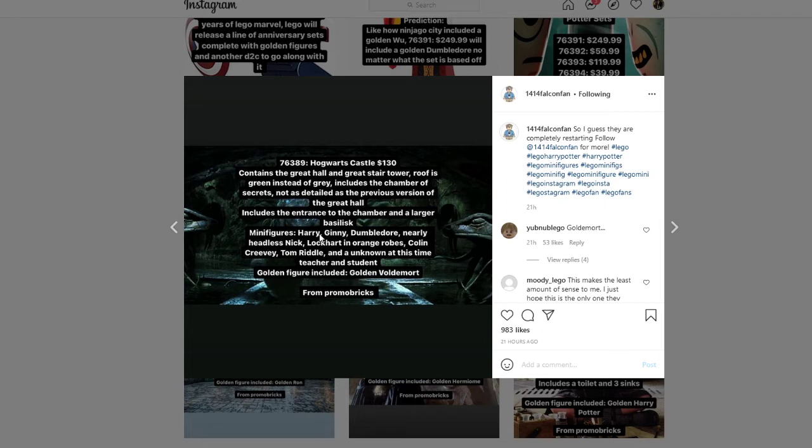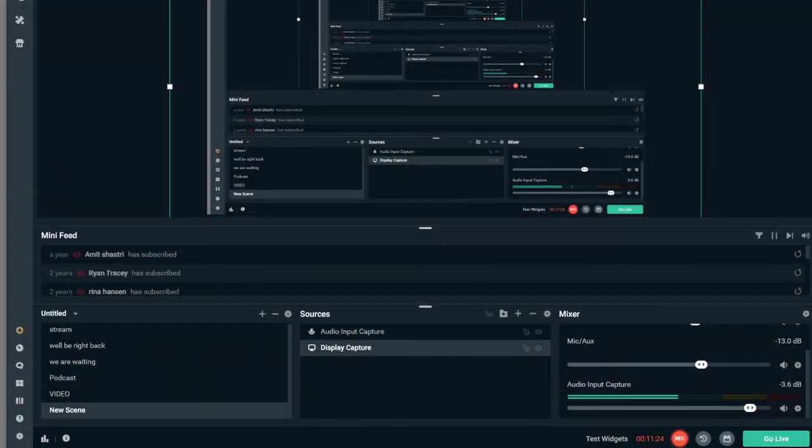Harry, Ginny, Dumbledore, like it. I mean, hopefully Dumbledore is in a new outfit. There are a couple that I drew up. There are some we haven't seen from these early movies. Nearly Headless Nick is weird because he never changes outfits. We just got him in a Great Hall set in 2018. So I find that very strange.